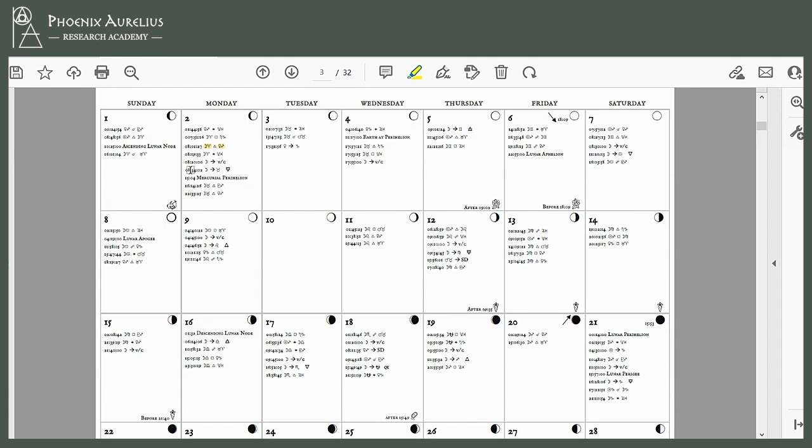Now, I have gone in manually and added in the sign of the elemental association to which this corresponds. So in this case, Taurus is a fixed earth sign. It corresponds to the earth. So I have this earth sign next to it so that you know what the prevalent element, Aristotelian element, is that corresponds to that particular zodiac.